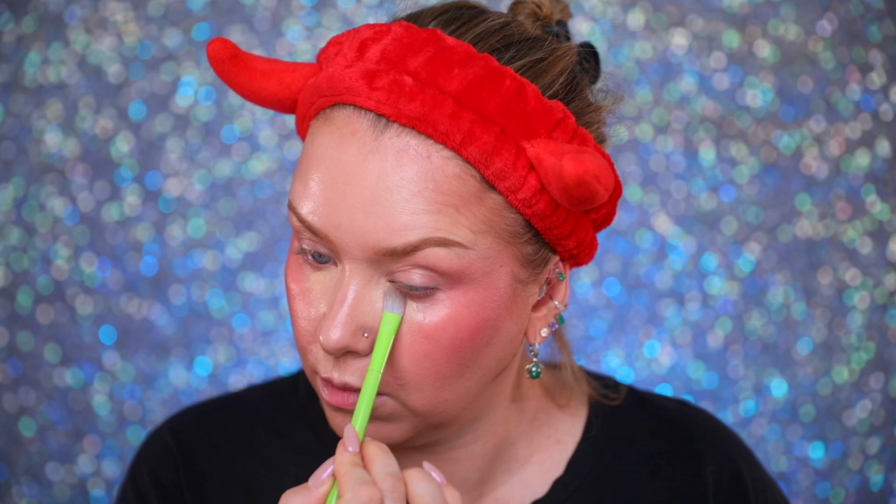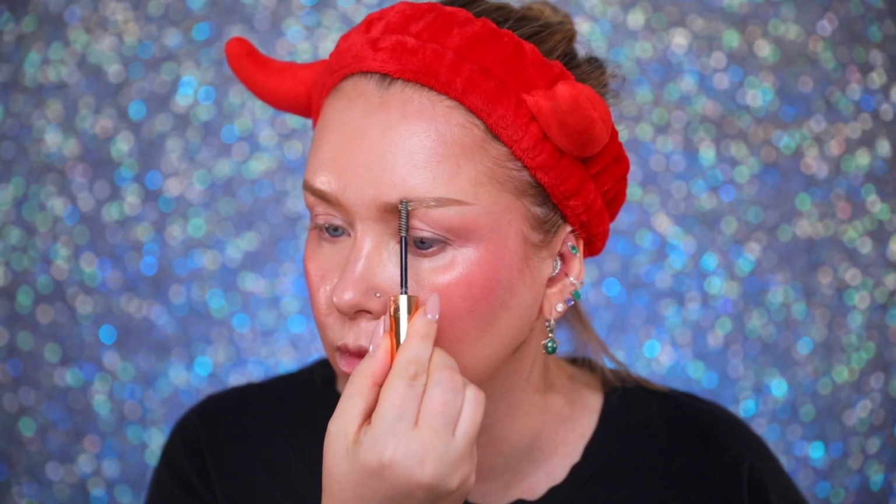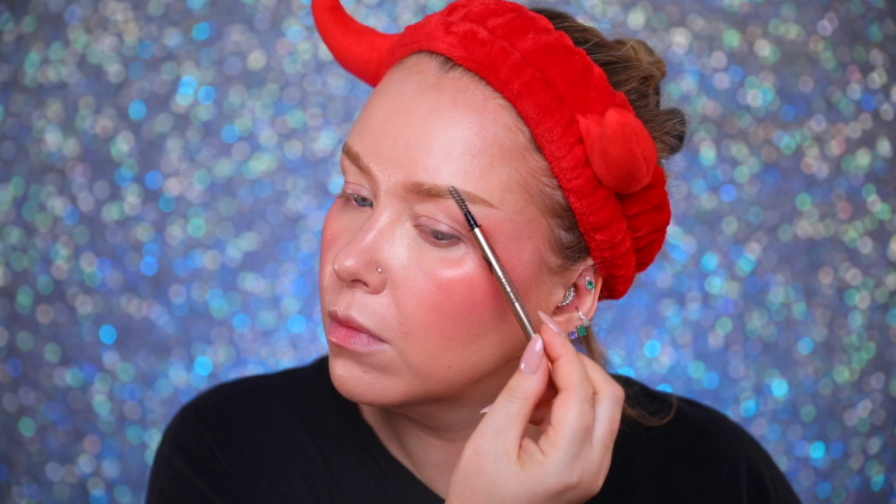Then I'm using concealer, applying it in a triangle under my eyes, and blending it with a fluffy synthetic brush. I layer and blend the blush further. Now I'm setting my brows with clear eyebrow gel by Charlotte Tilbury, of course, placing the hairs where I want them. I add a bit of translucent pressed setting powder.